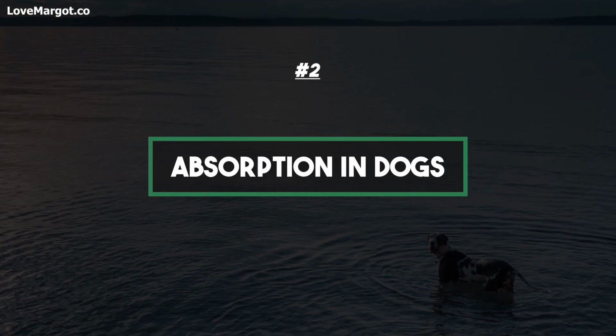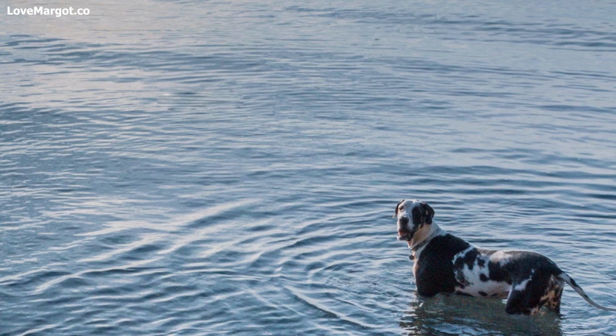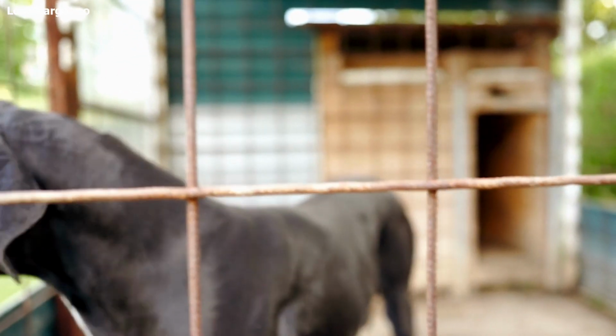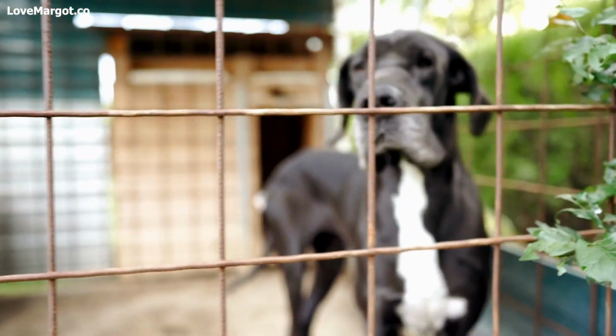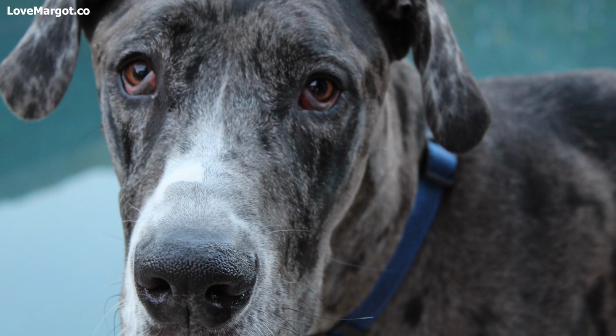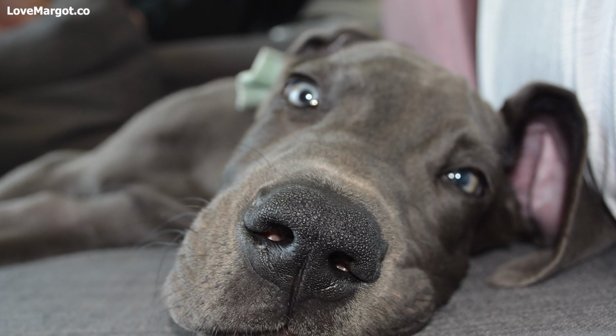Absorption in dogs. Let's talk about absorption and why absorption is so important. If your dog is not absorbing supplements properly, you are throwing your money down the toilet. Poor absorption equals poor results. When it comes to supplements, you want to make sure that your dog is getting the most out of them. It will be helpful to understand how your dog's digestive system plays a role in nutrient absorption.